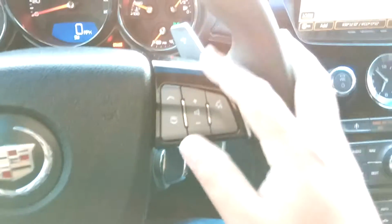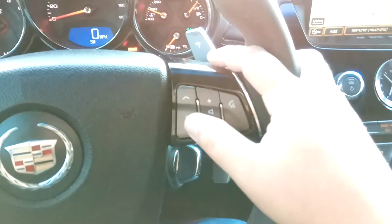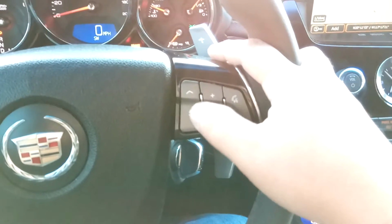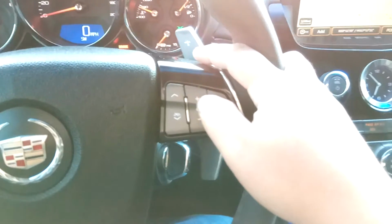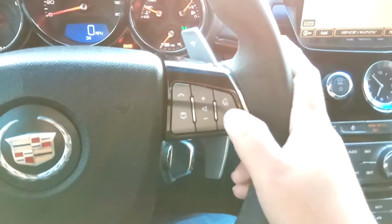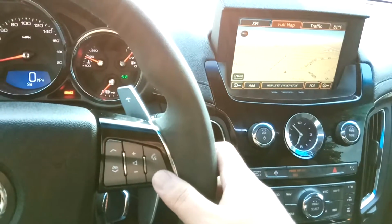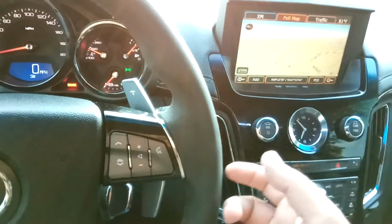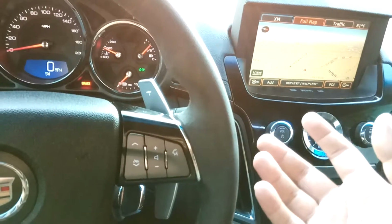On the right-hand side of the steering wheel, you have your multimedia and phone controls. You have a channel change up or down, as well as a hang-up button for the Bluetooth hands-free calling. Volume up or down, as well as a voice button that controls the head unit. You can basically speak your commands to either tune a radio station, change inputs for audio, as well as activate OnStar or use your Bluetooth-connected hands-free device.